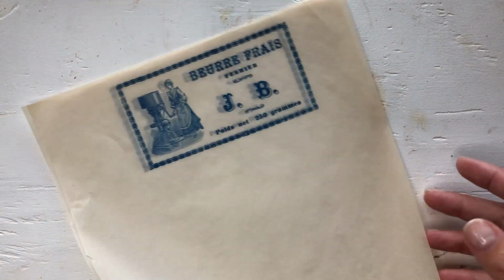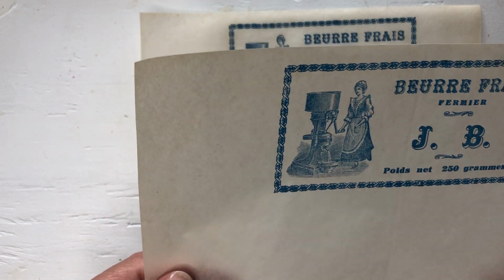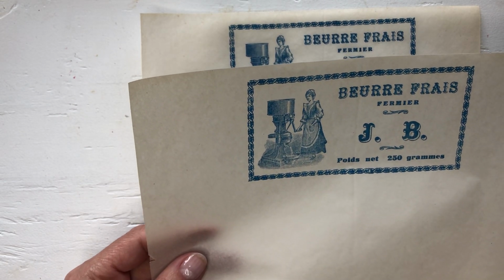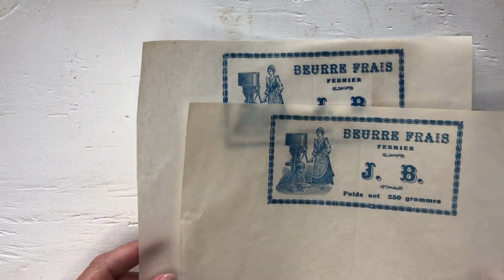And then I found this butter paper. It's like tracing paper, and then it was printed, and I think they wrapped butter in this, and there were only 2 of them, so I got those.